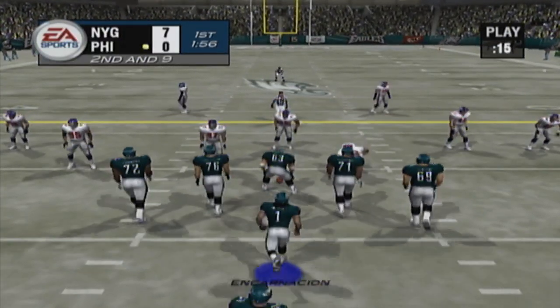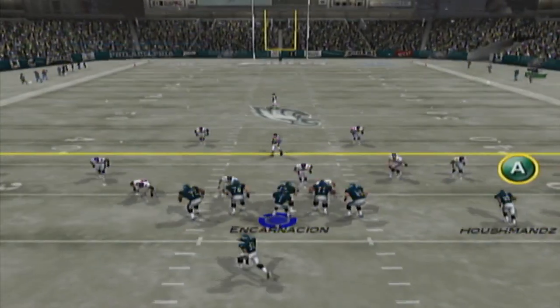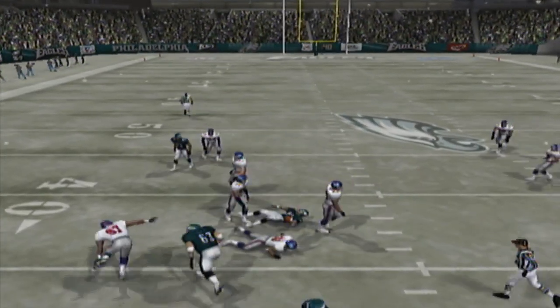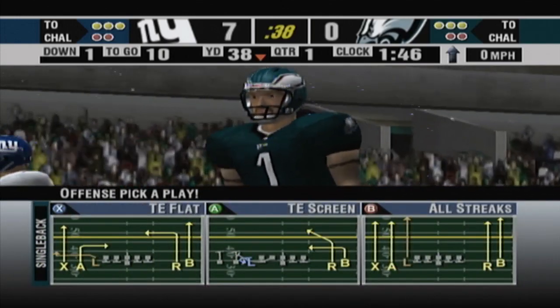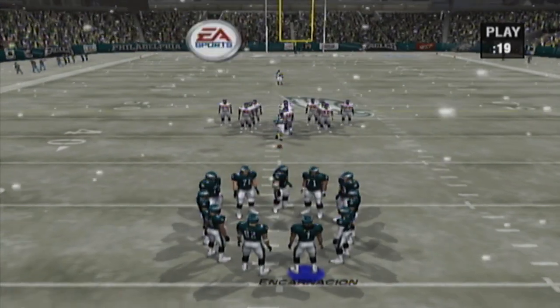Stay after him. Hit him low. Bulldog drops back. Uses the pump with the throw. A little behind, but he has it. You can't draw it up any better than that. Textbook first down. It's 1st and 10. Ball on their own 38.